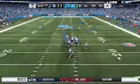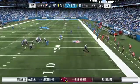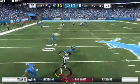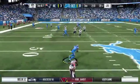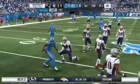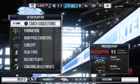He'll look to throw. Flushed to his right. Now he's going to send this one deep right. And he's going to be intercepted a third time. Picked off by the linebacker, Jared Davis. And his guys are going to get the football at their own 47-yard line.